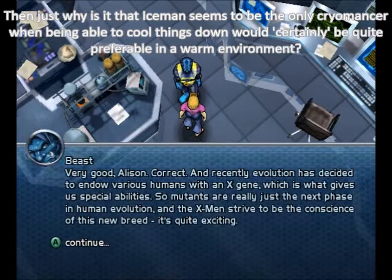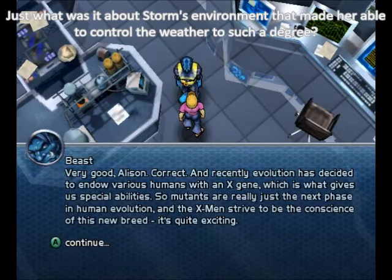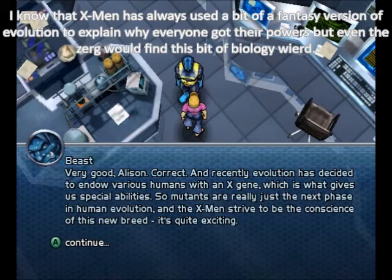Very good, Allison. Correct. And recently, evolution has decided to endow various humans with an X gene, which is what gives us special abilities. So mutants are really just the next phase in human evolution, and the X-Men strive to be the conscience of this new breed.